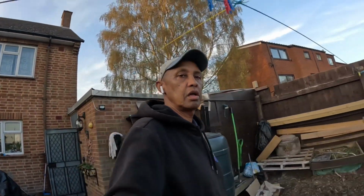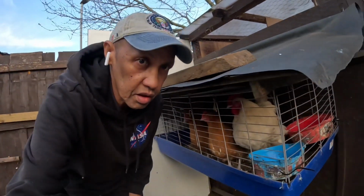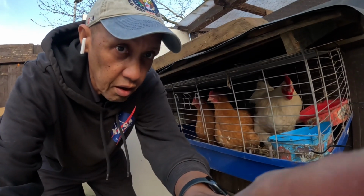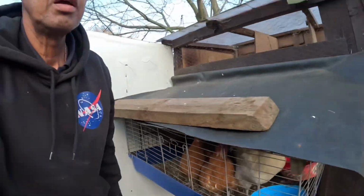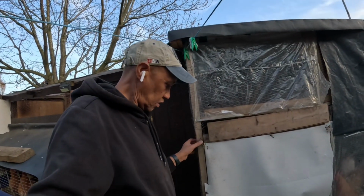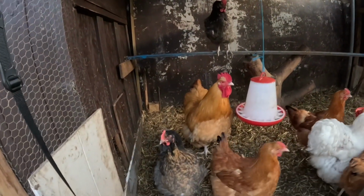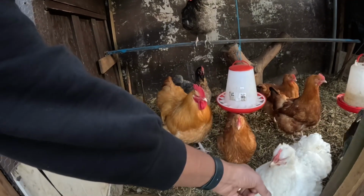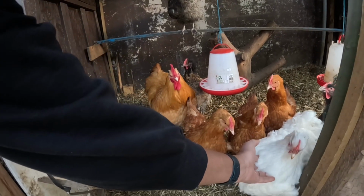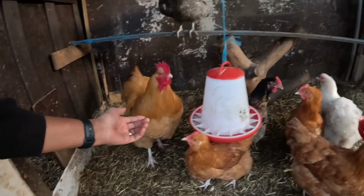I've got chickens here. Got a rooster there. There's a rooster on there, as you can see. And got two girls in there. And in here, we've got them little birds. There's the big rooster. He's the master of this team. He's got all his big girls. Hello, Goopy. Hello, Rooster.